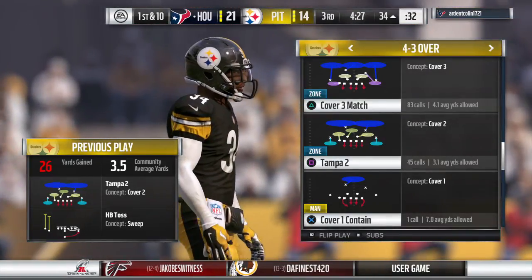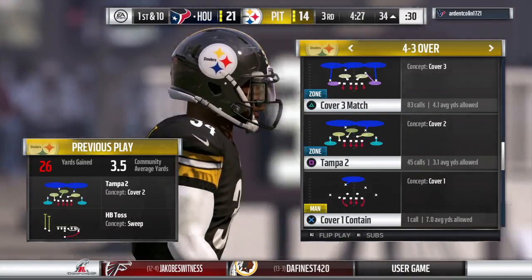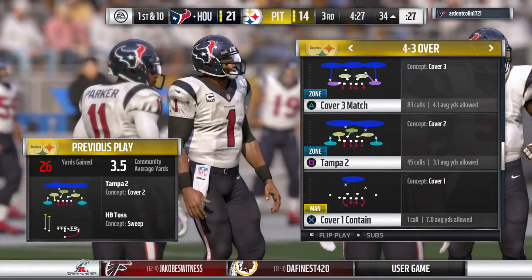Now, back in my old days, before college, I played a little bit of offense. I used to love to pitch the ball to my backs. How about that pitch right on that play?